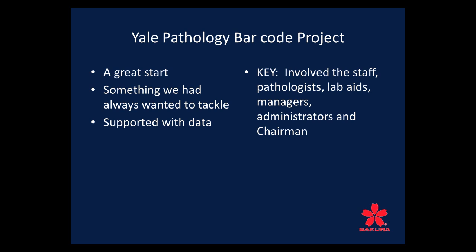Okay. So what we did in our department was we had a project that was called the Yale Pathology Barcode Project. It was a great way for us to start. It was something that we had always wanted to tackle. Barcoding was out there. We weren't sure which way to go. We knew we had data that we had a problem, and we used data to support this project.